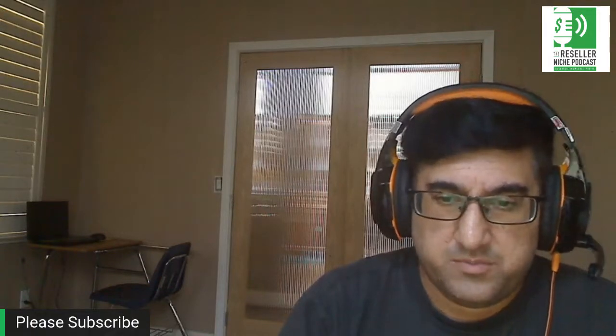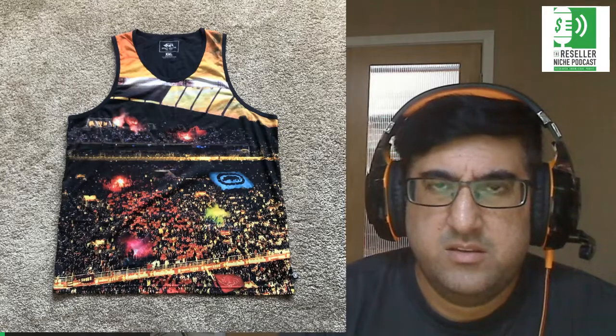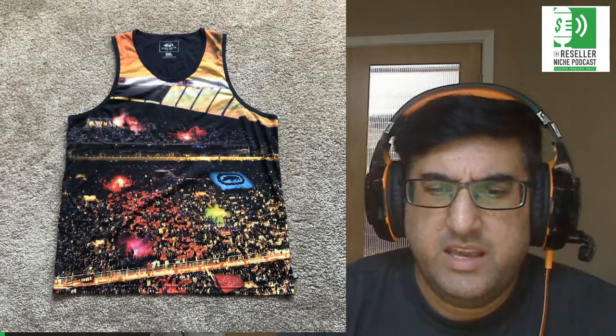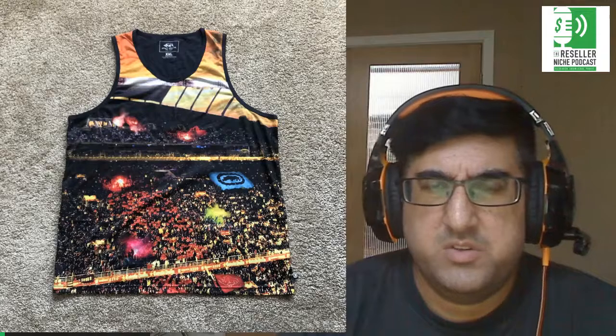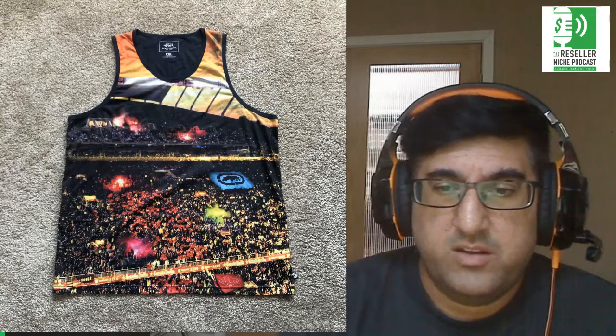And the tank tops move pretty fast. Even if it gets a return, it will sell within a week after that. Okay, another one to look out for is any kind of scenes, like sporting scenes. This one was Echo Unlimited, and it had a stadium scene. I don't know if it was a sporting event or something like that. It could have been any kind of event, but it was a large crowd in a stadium.